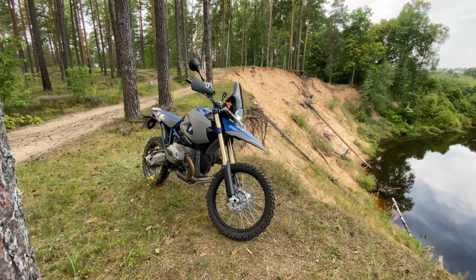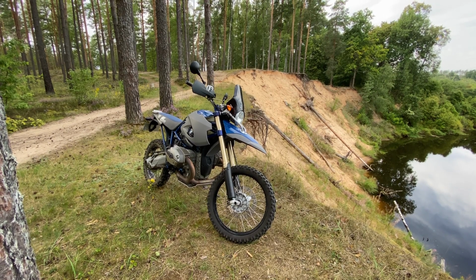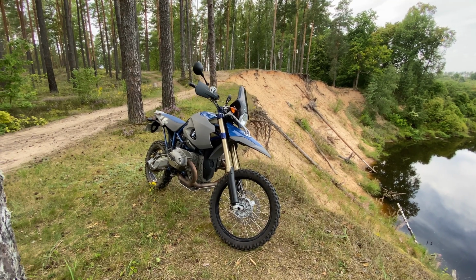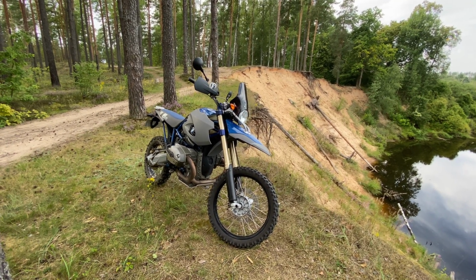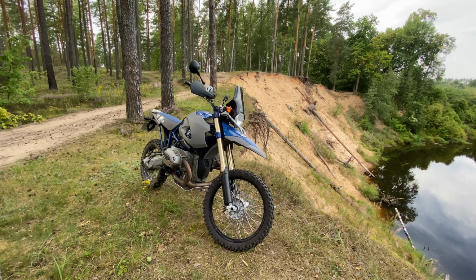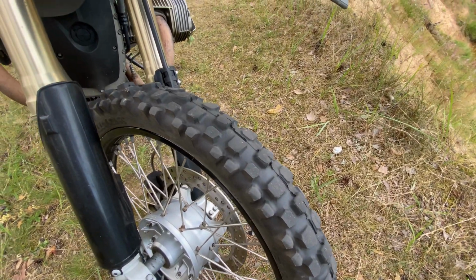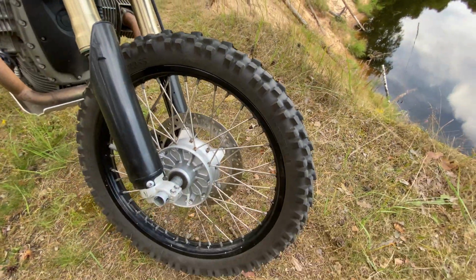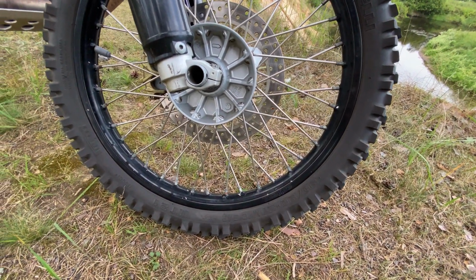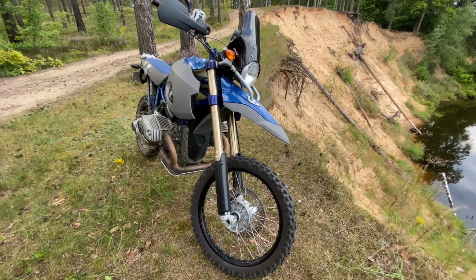This is the first time I've taken the bike out. I did just a short ride to do the paperwork: registration, insurance, get the license plate, do the technical inspection. Really, this is the first time I'm out on this bike. I'm a little bit concerned about the tires. These are the Pirelli MT21s. Not bad tires, they still have some life left, but I think the rubber is not very soft anymore.